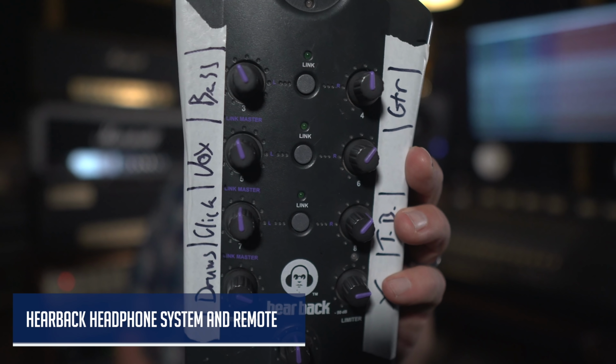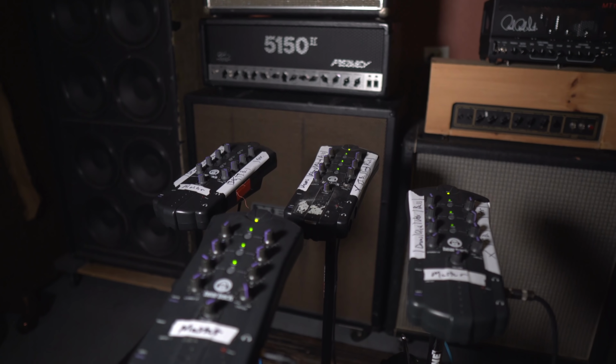As much as I love having guitars and amps and pedals and microphones all over the studio, this has to be one of my favorite devices for the studio. This is a HEARBACK remote, and what this allows you to do is you can send 1 stereo and 6 mono sources to this thing, or you can send 4 pairs of stereo mixes to this device. It has 2 headphone outputs on it. It also has a couple of line outputs if you wanted to connect it to some speakers for some reason. And I have 6 of these in my studio.